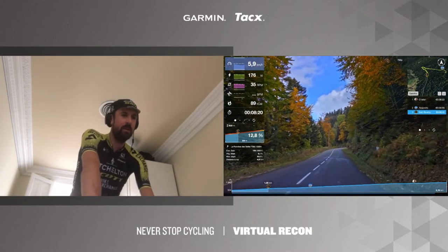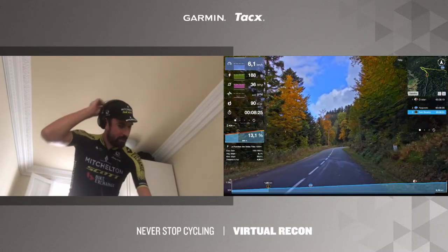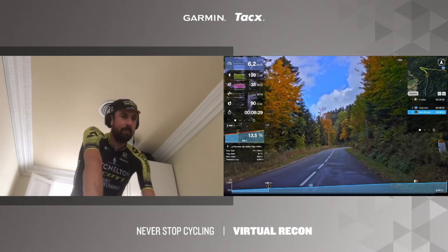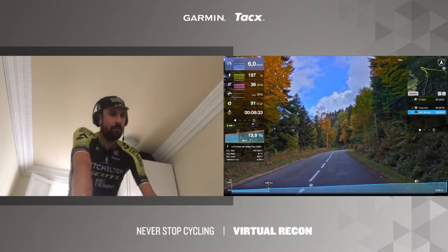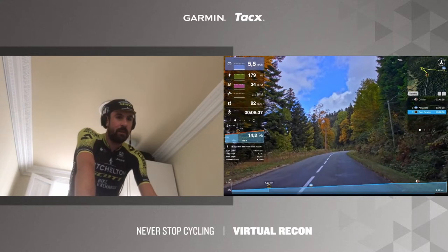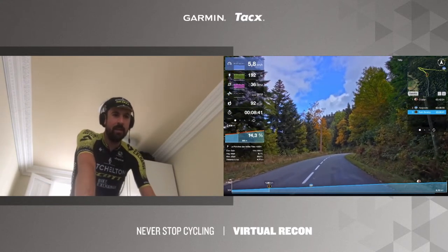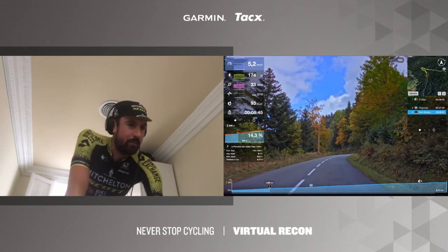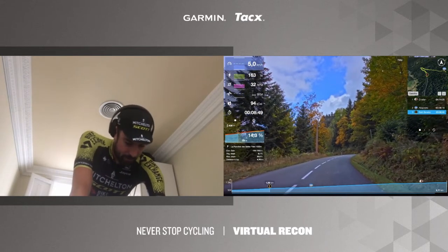Obviously, when we were in the lockdown for 3 or 4 months earlier in the year, we were doing a lot of stuff on the home trainer. But I didn't actually delve too much into the world of the virtual videos. So this is the first time I've done a recon on a home trainer. And I'll tell you what, it's actually going to be a very, very handy tool going forward for races coming up, I reckon. Hopefully I can make a comeback at some point throughout this season.